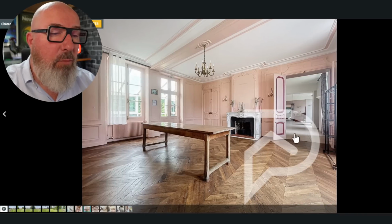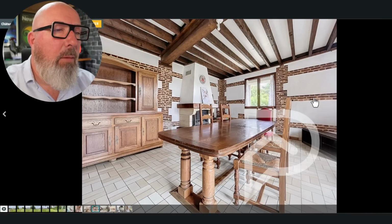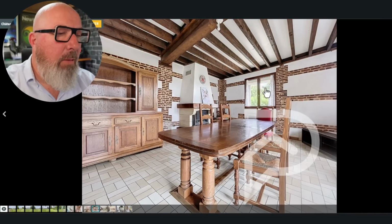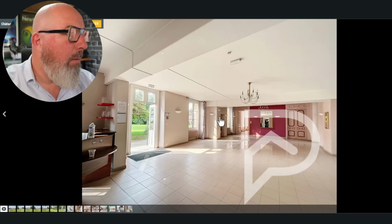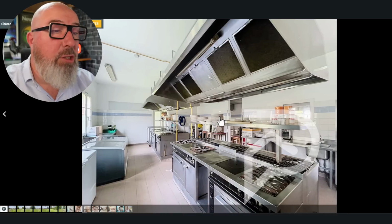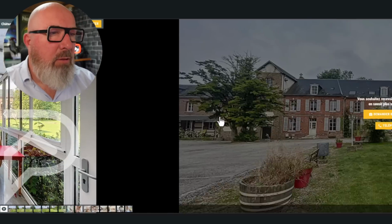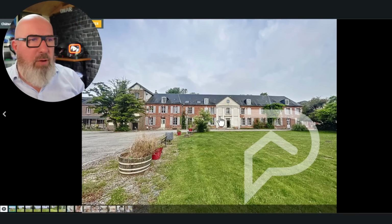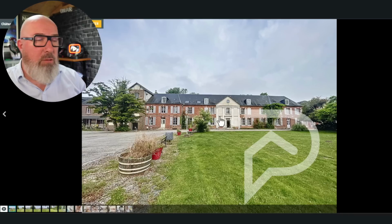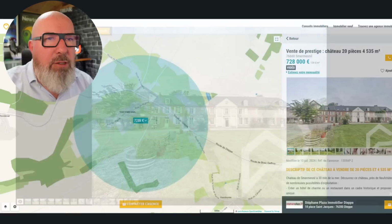All looks clean and tidy. Tiled floor there, parquet floor here, single glaze all the way through by the looks of it. And that might be a double glazed unit there though. Varying conditions, no doubt been rented out for marriages or something like that at some point. Professional kitchens. A little veranda walkway. This could be so many things, from, I don't know, retirement home to flats to wedding centre to hotel to convention centre, you name it. Let's see what they say in the write-up.